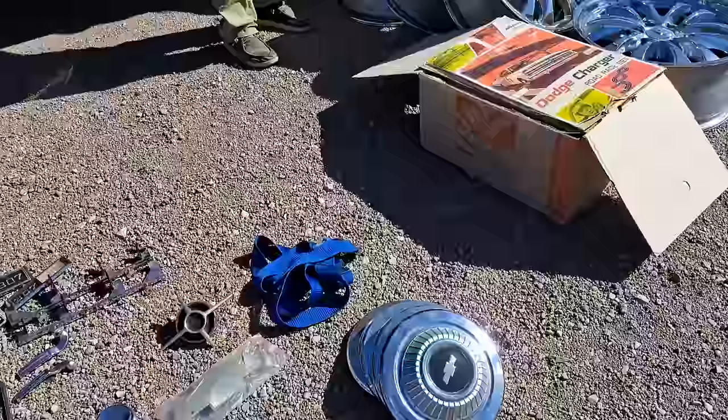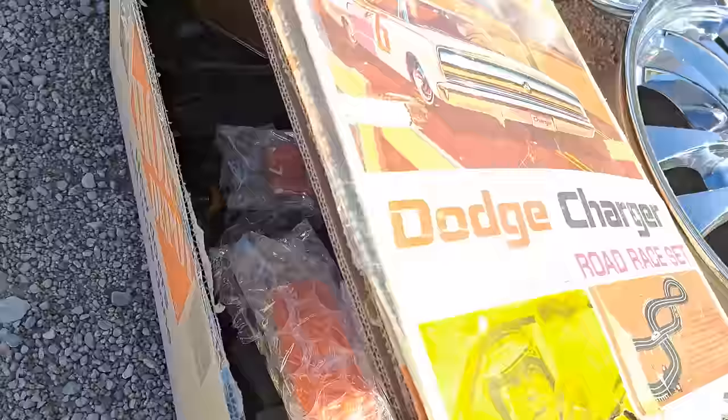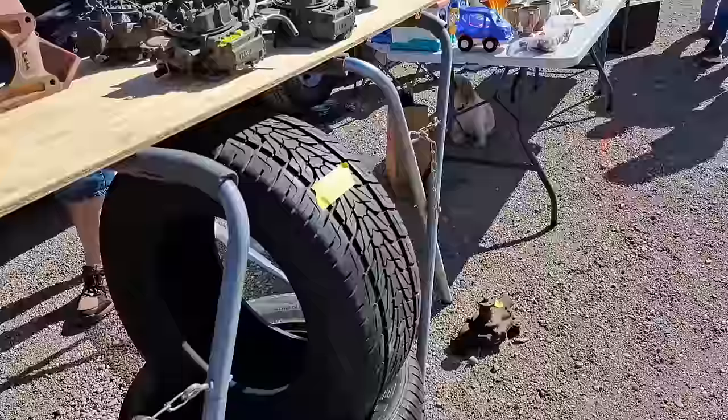Dodge Charger race set. There it is, all the little slot cars in there. '67 or so. Right around there somewhere. Small block cylinder heads. Some carburetors. And we'll jump over to another aisle here.